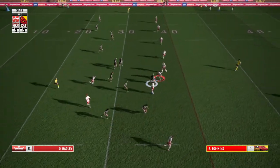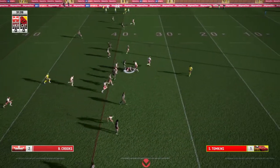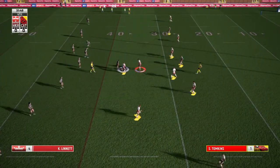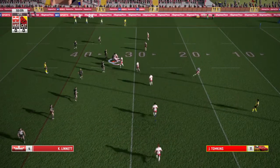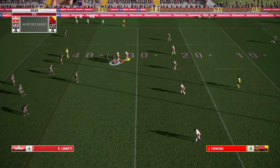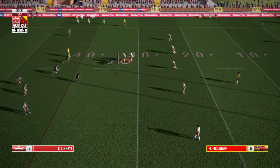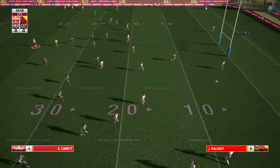Maria charges up and through a tackle. He's got defenders closing. Eventually taken to ground. They're looking dangerous. Tompkins! They've stunned him a little there. Punts it.